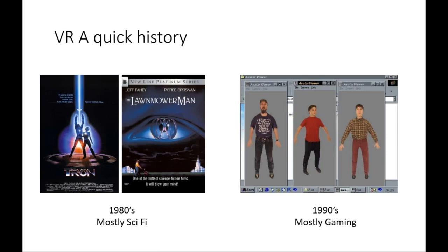So a very quick history then on virtual reality. Virtual reality as a concept first sort of emerged back in the 1980s. This idea that you could go into some sort of virtually simulated approximation of the real world, and it was mostly sci-fi at the time. So films like Tron or The Lawnmower Man kind of brought to life this vision of being able to enter these virtual worlds that were controlled from the real world, but you were essentially immersed in this virtual environment. So mostly sci-fi back in the 80s.